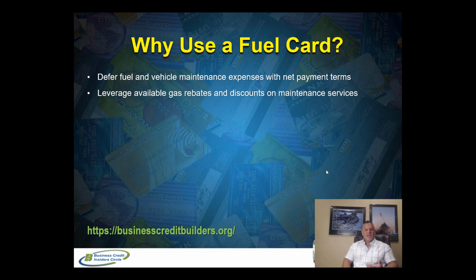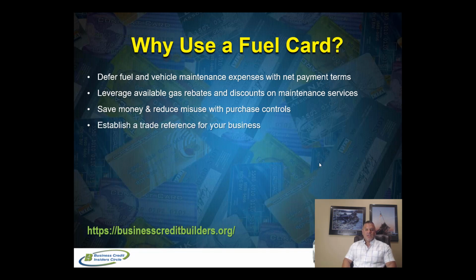You can also leverage gas rebates. You get discounts on gallons of gas. We all know the rise in gas prices lately, so this is another benefit of having an actual fuel card specifically for your vehicle's fuel purchases. You also have controls. If you have employees that are using your company vehicles, or you have a trucking business, you can restrict how much fuel can be purchased. You can even restrict what the fuel card can be used for.